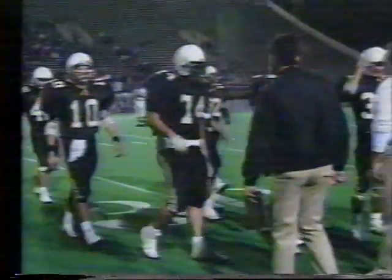And now we have another timeout. I think Keller is going to take a timeout. This will be Keller's 2nd timeout. That leaves them with 1, says our scoreboard. I've been counting.